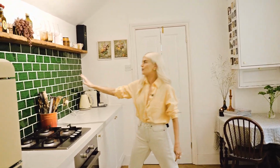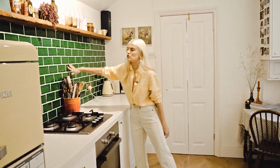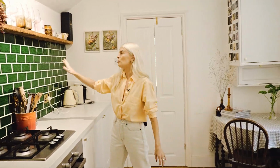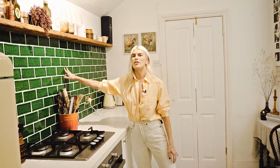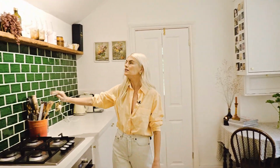My green tiles, we just wanted to tile the whole kitchen, and really affordable tiles, and really easy to put up. My dad and my brother did it. So yeah, it's super easy to do yourself if you need to.